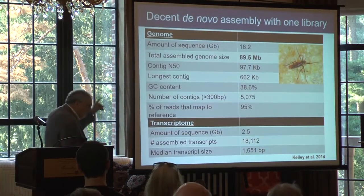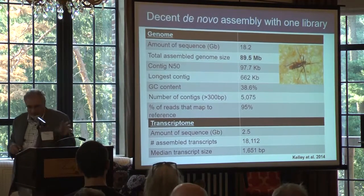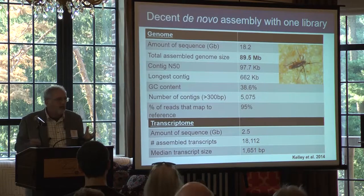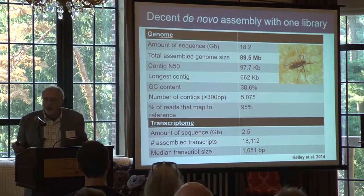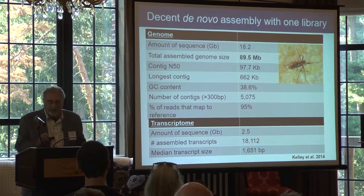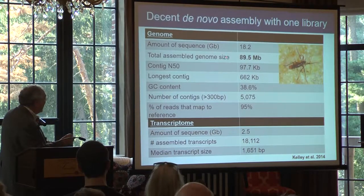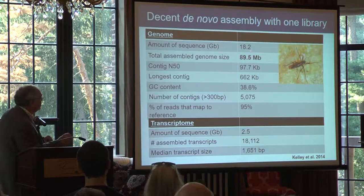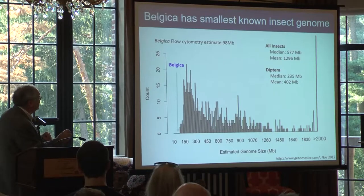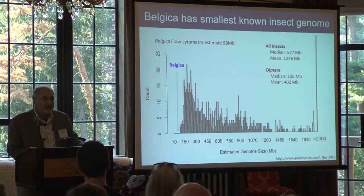Well, so far I talked about several different genes that we went after, the heat shock proteins and some of these others, but we really thought we'd like to have the global picture of what kinds of gene changes are occurring during this. And in order to do that, we needed to sequence the genome of this insect. And this just shows again that we did that, and the total assembled size we got here was around 89 megabases. But the interesting thing is this is the smallest known insect genome.